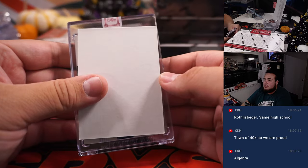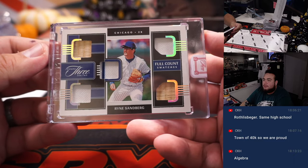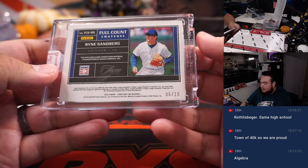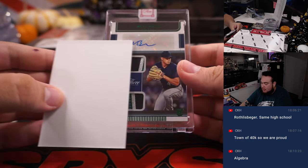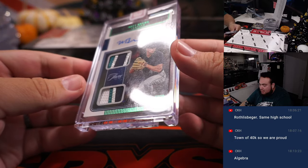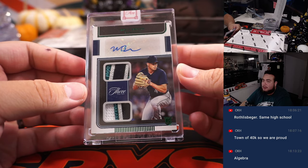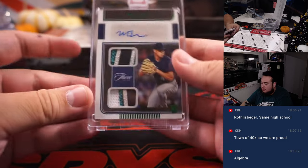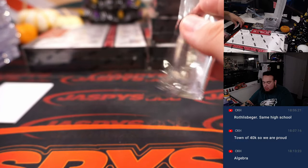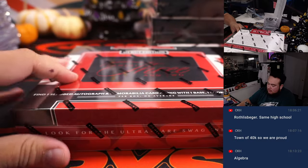All right, here we go. First one is the relic. Five-way relic, Ryne Sandberg, Full Count Swatches, numbered /10 for the Cubs. And a very nice patch of Matt Brash. Three-color patch at the top, four-color patch at the bottom, three-color patch at the top. That is numbered 1 of 5. What a train whistle right there, right? Woof, woof. All right, that's going to the Seattle Mariners.